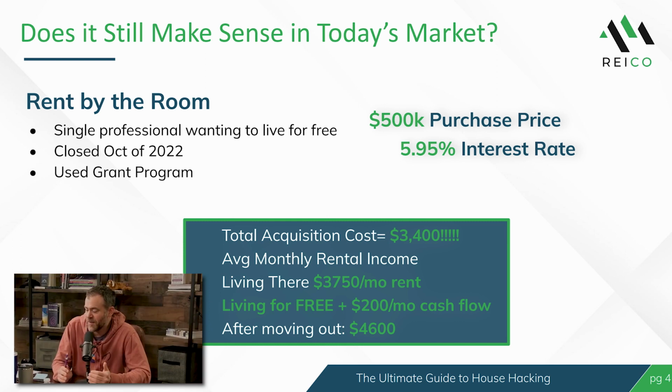Yeah. And this is, I'll say, the extreme, kind of the peak at high interest rates, about the lowest down payment we'll ever see for a house hack. There's a couple in this $3,000 to $5,000 range, but this is about the lowest all in we'll see. And it still works at a 6% interest rate with some creative living strategies. But that meets the investor's goals, which is how we make it a win-win.